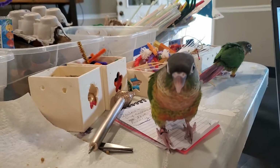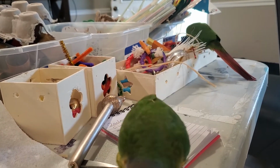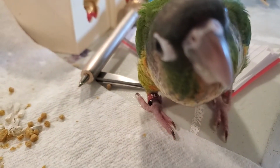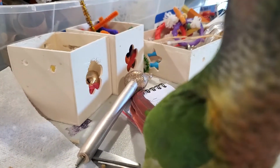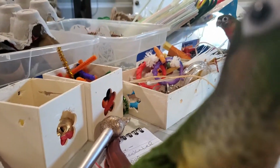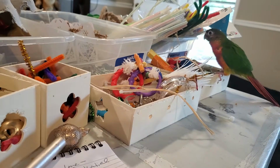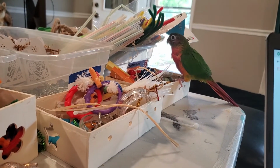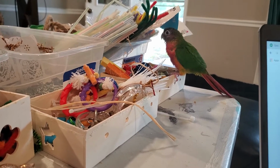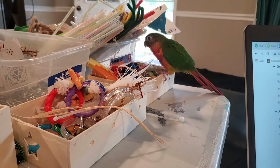Hi. What you doing? Are you a good boy? Trying to figure out what that camera is? Yeah. Got a little band on my camera that he's chewing on. How are you doing over there, little pretty? Little girl?